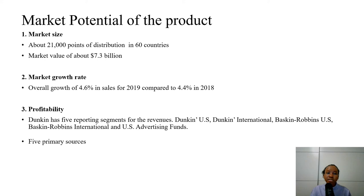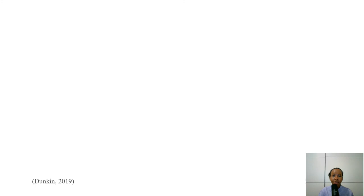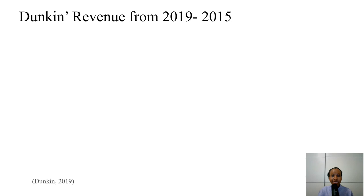And for five years consecutively, the total revenue had grown, and it was as follows. In 2019, Dunkin brand had a revenue amounting to $1.37 billion. In 2018, $1.32 billion. In 2017, $1.27 billion. $1.24 billion in 2016, and $810 million in 2015. Here we can see the Dunkin revenue from 2019 to 2015 based on their five sources of revenue.